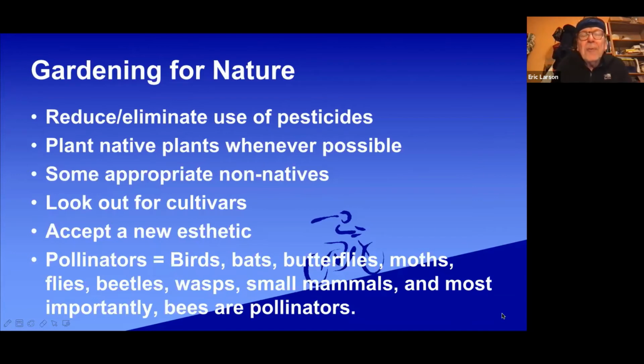A lot of the vegetable plants that we are familiar with came from Europe, a lot of them. Okra from Africa, of course. Corn was native, and the squashes were native, and most of the beans were native. Peppers were native. But in my garden, I'm not strictly native, obviously, but I do prefer to grow native plants when gardening for nature. And what is a native?